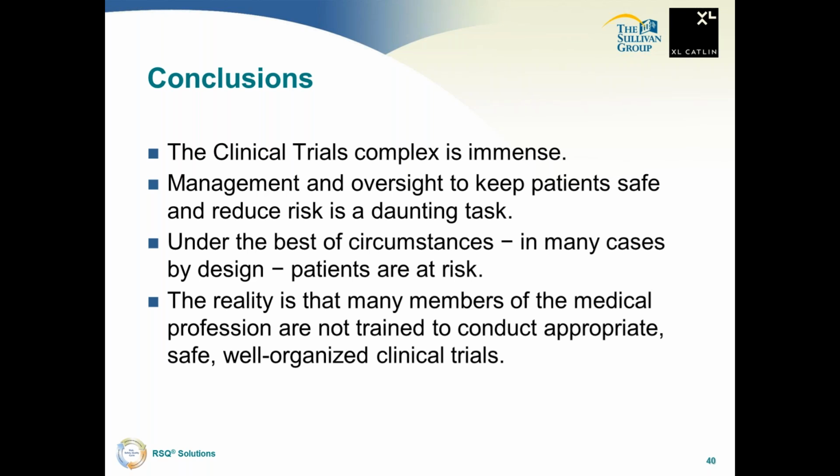Truly a daunting task. And the problems are not intentional for the most part. They're simply intrinsic to the complexities of the system. Under the best of circumstances, and in many cases by design, this is clinical research, right? Many of these people have significant problems, and then are randomized. Some get a trial drug, some don't. There's risk. Patients are at risk.